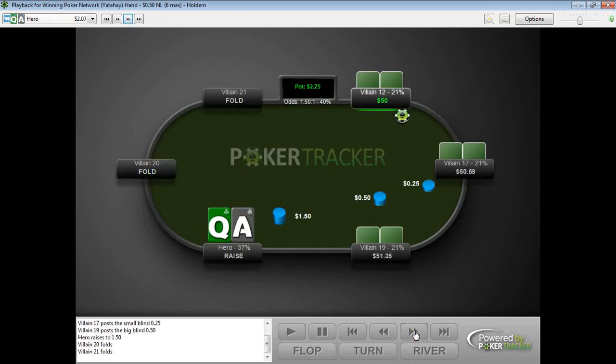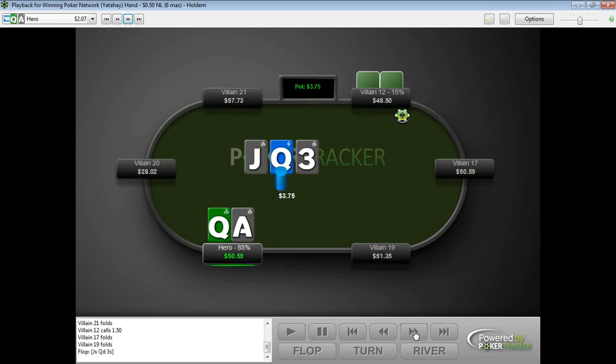Here we have ace queen. Again, top pair here with the ace. Definitely something I just want to bet here, especially since we have an ace of spades as well, which helps things for us. So we throw out a bet, and we get a fold.